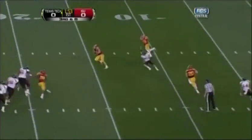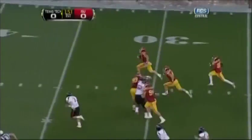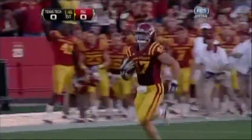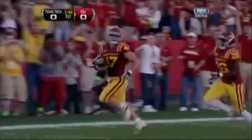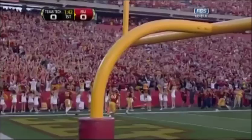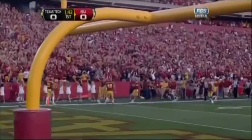Big third down play. Oh! For Tech. This one's picked off. Klein. He already has three touchdowns on picks. Is this going to be a pick six, number four? Yes, it is. Wow. Man.